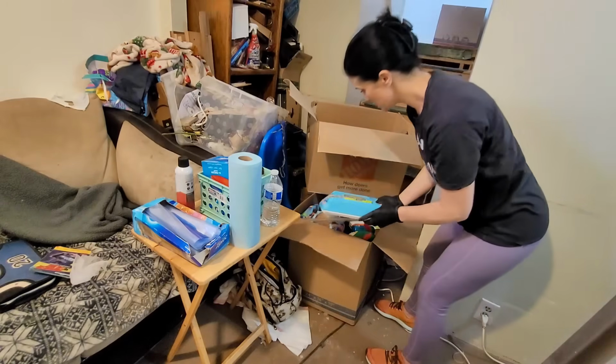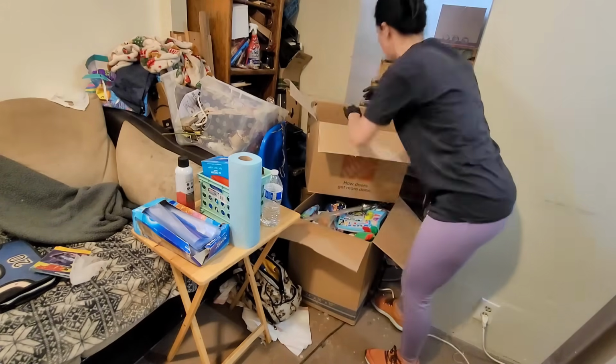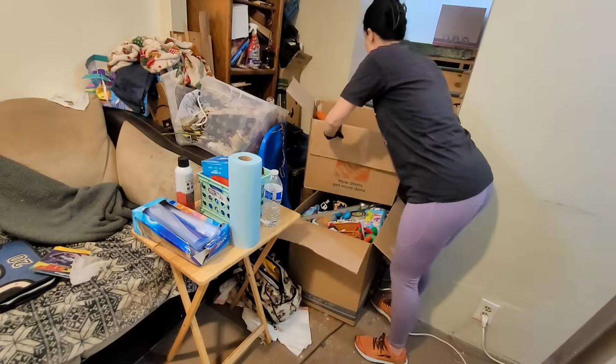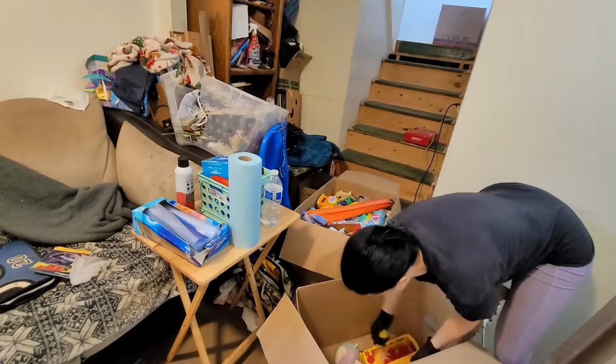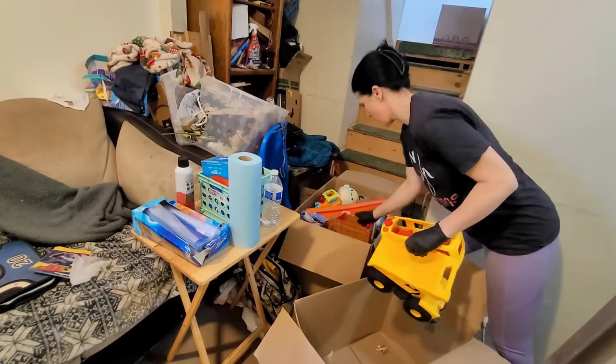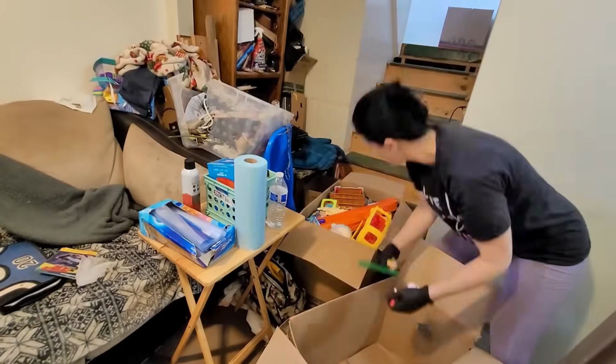Combining a lot of the stuff to go to storage. I have to say, I was really impressed by Angela and how determined she was to make the necessary changes to give her kids more structure. I'm going to play another clip of our conversation and you'll hear just how much she really desperately wants to make these changes.